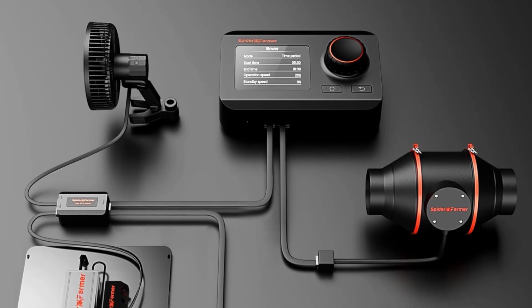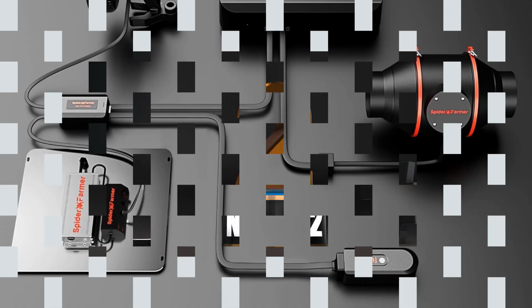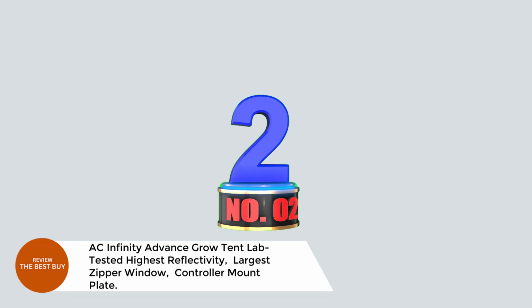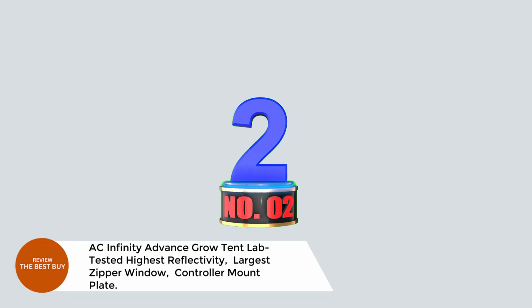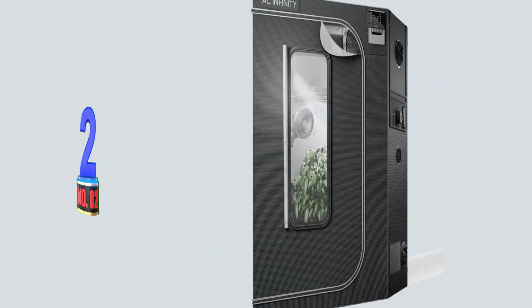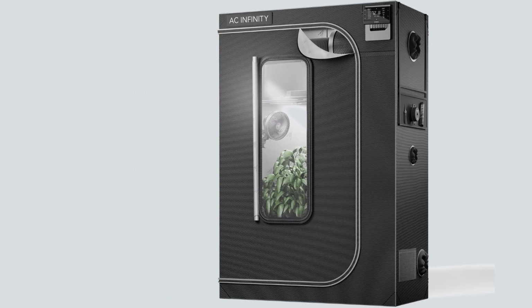We're almost at the top, and this next one could easily have been number 1 for many users. Number 2. AC Infinity Advanced Grow Tent Lab-Tested Highest Reflectivity, Largest Zipper Window Controller Mount Plate. Taking the runner-up spot at number 2, it stands out for its premium build and next-level reliability.